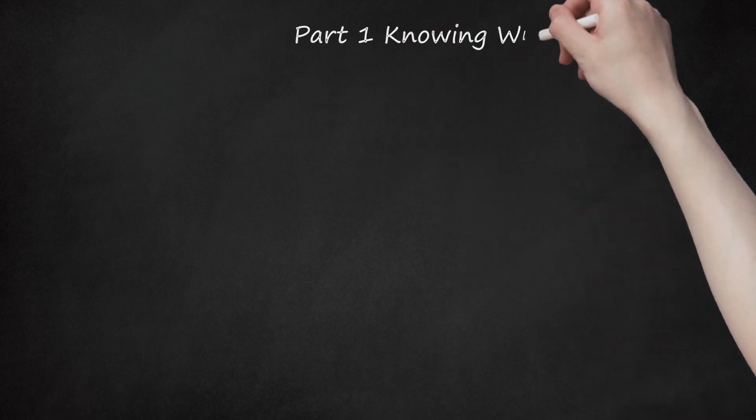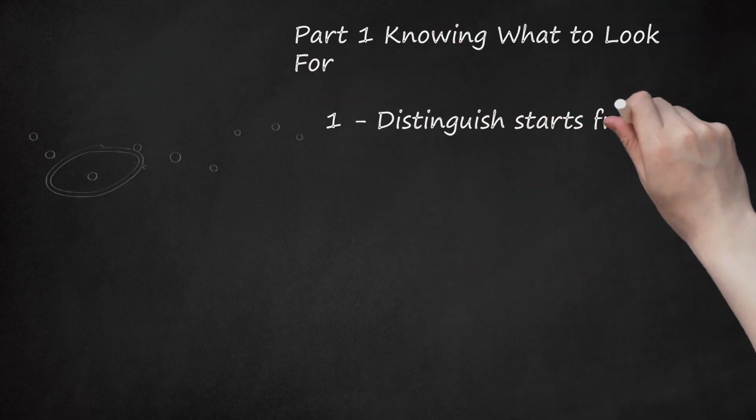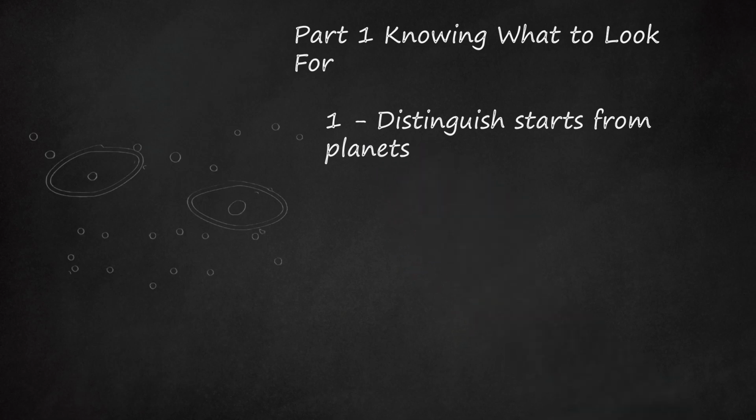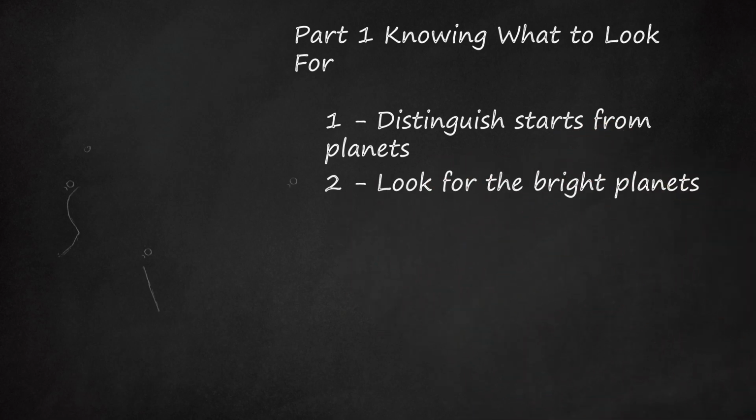Part 1, Knowing what to look for. 1. Distinguish stars from planets. Planets are usually much brighter than stars. Also, they are closer to Earth, so they begin to look like a disk, rather than a tiny dot.